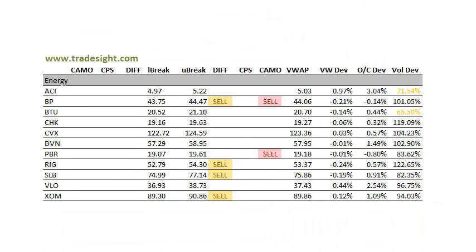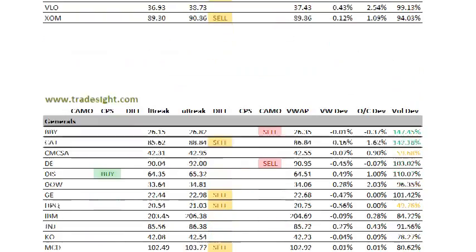Moving on to the energy patch. There's a lot of strength in the commodities themselves, but we don't have any upside signals in the commodity names. In fact, we've got mostly downside signals. BP's got a double signal. It's got a diff and a camo sell, and some fairly decent volume. We also have a differential sell signal in RIG on what's almost a volume bump, but not quite. So we're definitely seeing the energy names biased to the downside here.